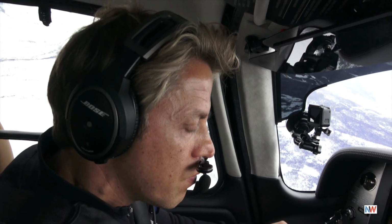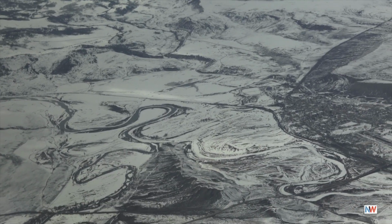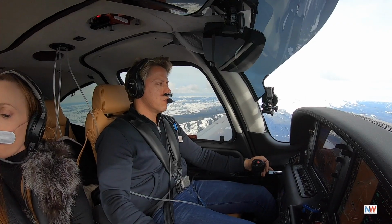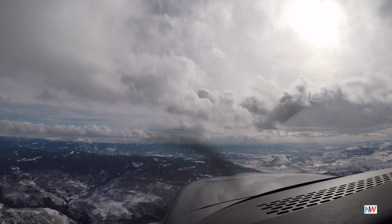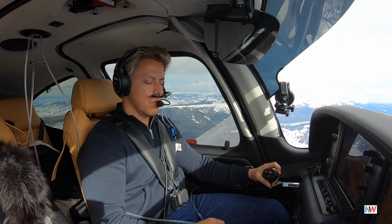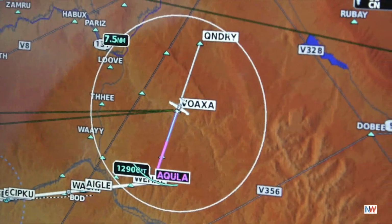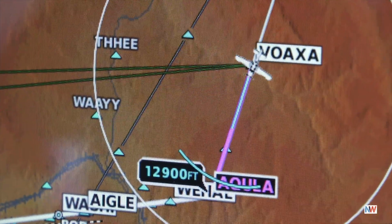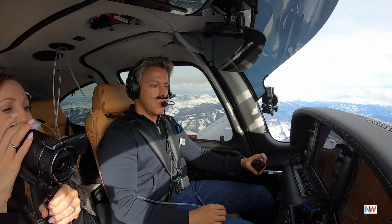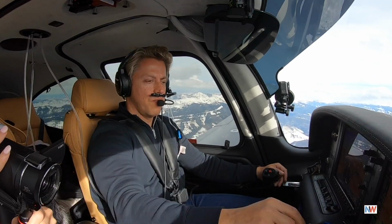Down to 13,800 for Voxa. And we'll slow down too. November 2 Sierra Zulu, contact Eagle Tower 119.8. Tower 119.8 to Sierra Zulu. Eagle Tower, Sirius November 122 Sierra Zulu on the LDA 25, just outside of Voxa. November 122 Sierra Zulu, Eagle Tower, report Washi. Report Washi, Sierra Zulu. All right, we'll have to report Washi. It's the final approach fix.